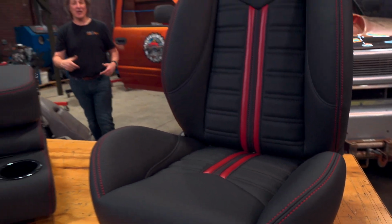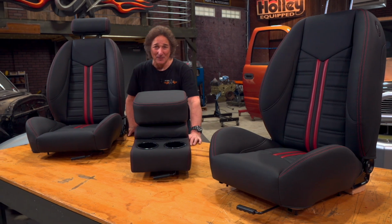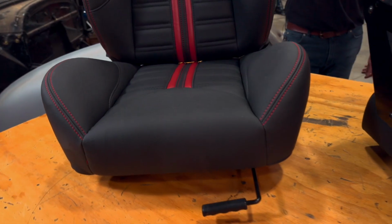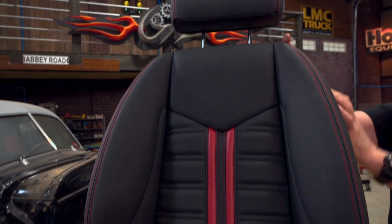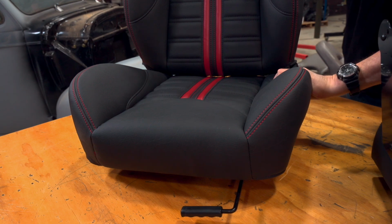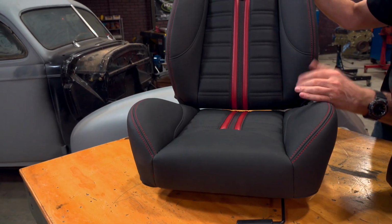TMI is one of the premier aftermarket seat companies out there with a whole line of seats to choose from. Now these seats, these are the Pro Series Universal Sport SS low back seats that we then had them add the adjustable headrest to. And as you can see, they come with pronounced side bolsters, top and bottom. They got the fully adjustable back, and they come with the sliders. So they got all the good stuff.